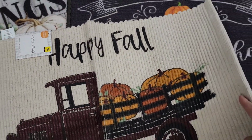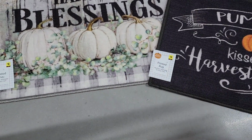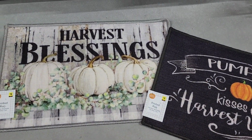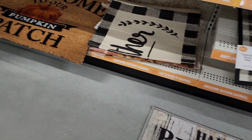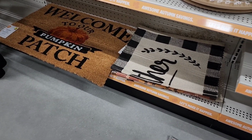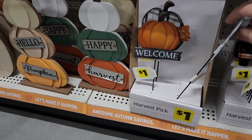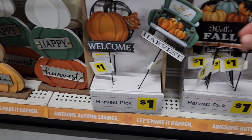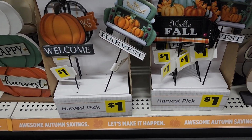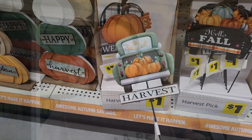I feel like these rugs would probably do better inside than outside, which is where I want to put it. But I like this size better than I like, I'm afraid that one may be too big. And these are just a dollar. They might be cute in my mom's. What y'all think? I'll show you what all I picked up at Dollar General here in just a minute.